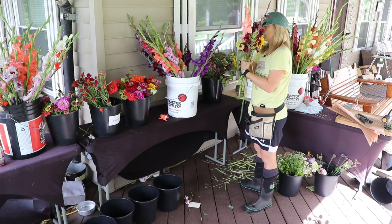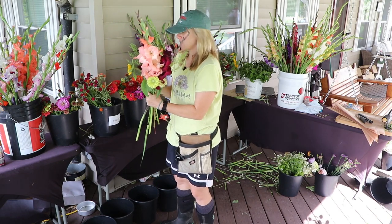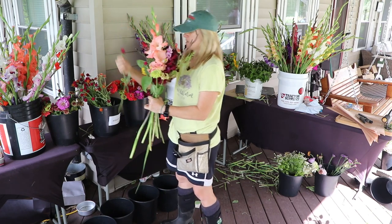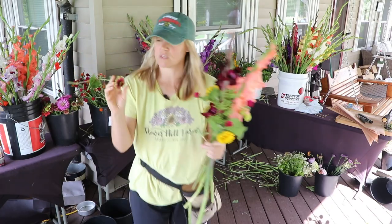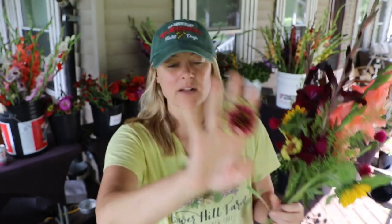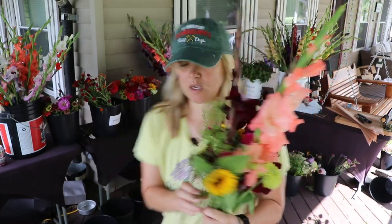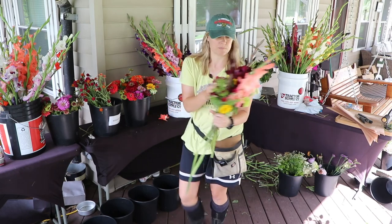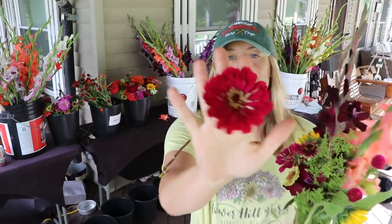Yep, that's perfect. The Carmine gomphrena. Couple pops here, couple pops there. We'll do three of those. Oh wow, look at this, guys. This zinnia is missing a petal, but I don't care, it's still beautiful. Using it. All right, I'm going to put a couple hot pink zinnias in here as well. Oh wow, these are gorgeous.